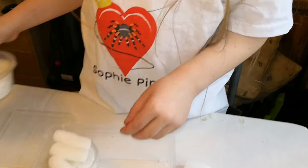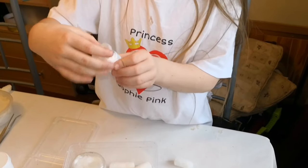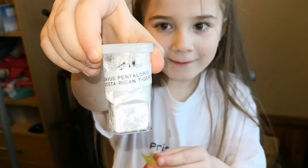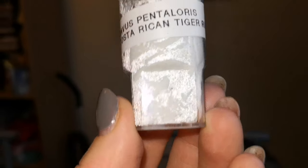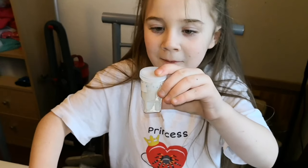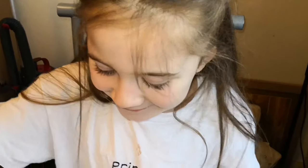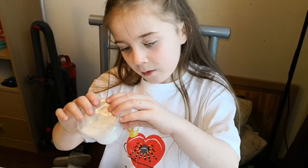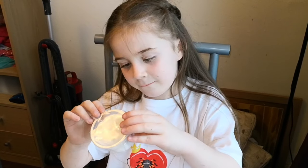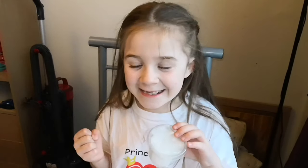Packing peanuts, can you move out the way? Because you're spoiling. Okay. You can see it a bit. But there's the name. My mom can. I can't! Davus pentaloris, whatever, Costa Rican tiger rump. Yay! I'm so excited! Can't see this. Okay, it says versicolor, pink toe. Yes!